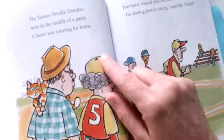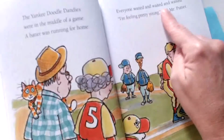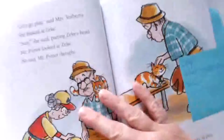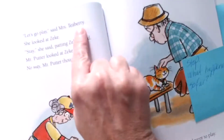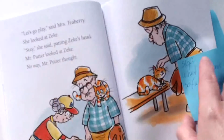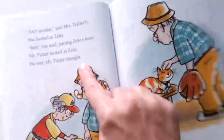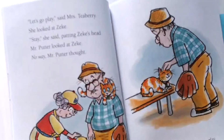All right, friends. I love your great ideas. Everyone waited and waited and waited. I'm feeling pretty young, said Mr. Putter. Let's go play, said Mrs. Teaberry. She looked at Zeke. Stay, she said, patting Zeke's head. Mr. Putter looked at Zeke. No way, Mr. Putter thought. He petted Tabby and went to play.